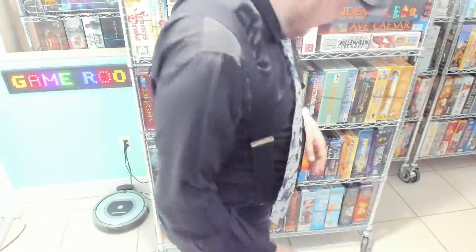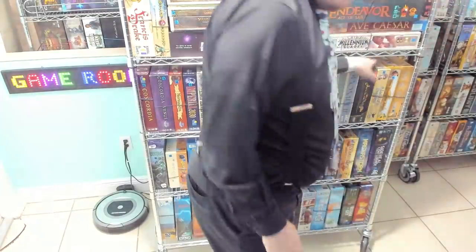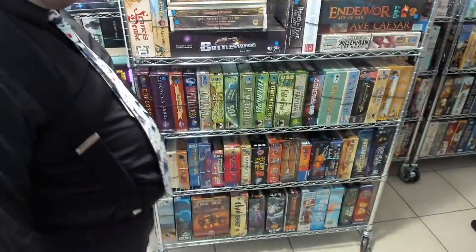There we go. I'm going to put Cryptid somewhere else. If you can find 504 for like a deep discount, it is a great prototype box. I agree.